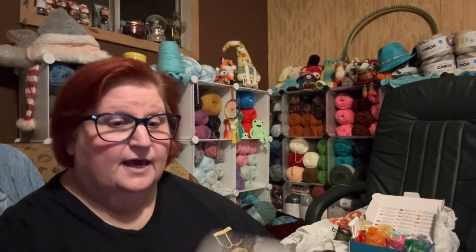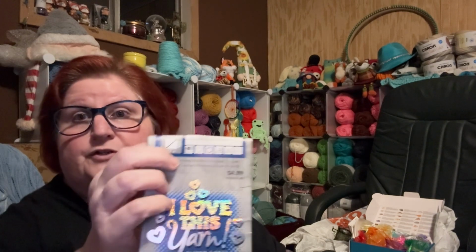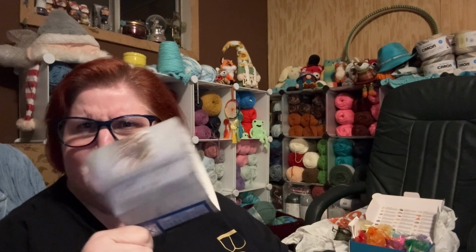But I did start on Melody's cardigan last night, and so I'll show you the progress. I'm using I Love This Yarn from Hobby Lobby, and this is I Love This Yarn print. The color is Dakota. Yeah, I actually have a nephew named Dakota. I don't see or speak to him, but I do. He's 32. He's the oldest grandchild. He was born 7 months before William. Yep.